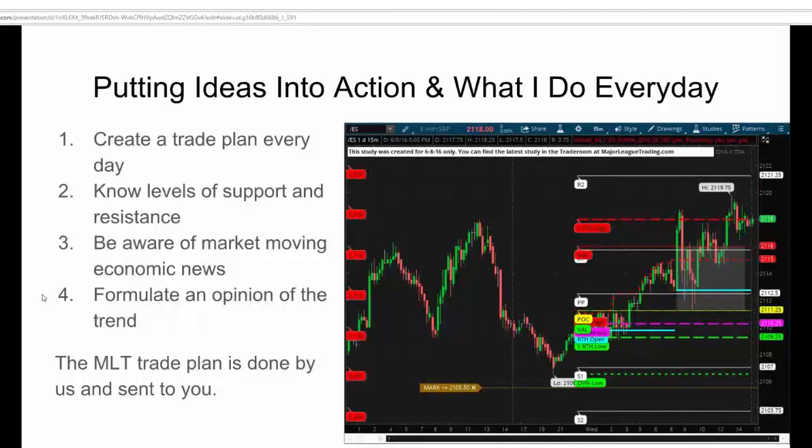So creating a trade plan every single day is key to my personal success. I know the levels of support and resistance before they trade because I make myself aware of them. I make ideas and set trade plans before the market opens, so I'm not reacting. I'm aware of the levels and place my orders before they trade.